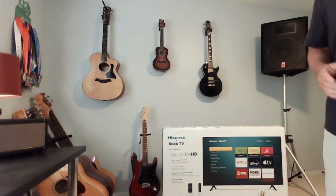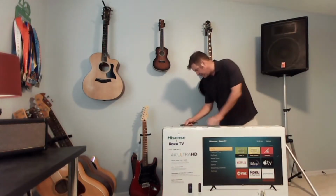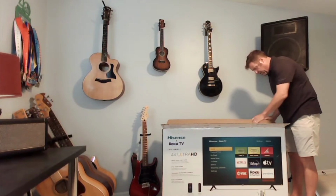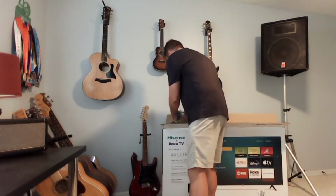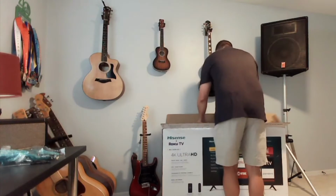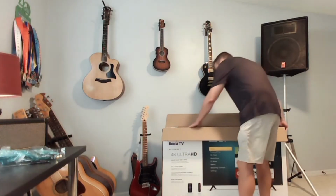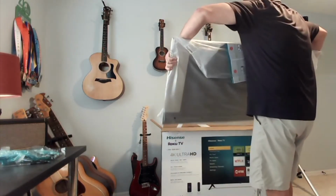So again, I've been kind of dying to open this up and see what it looks like, get it hung on the wall and test it out. So we're going to go ahead and try and do this gracefully, but pull the TV out and see what we are working with. So we got the TV stand, which I won't be using because I will be hanging it on the wall. I'm opening this in my office right now because I still have a little bit of dust going on from the renovation. So here is the TV.